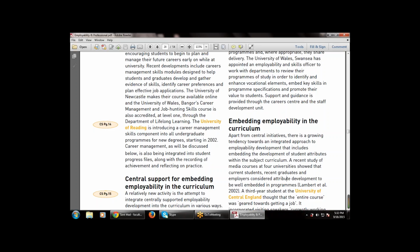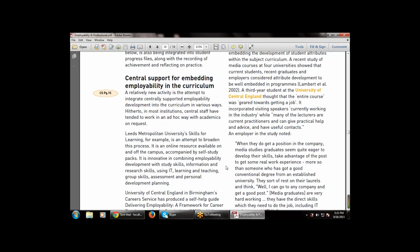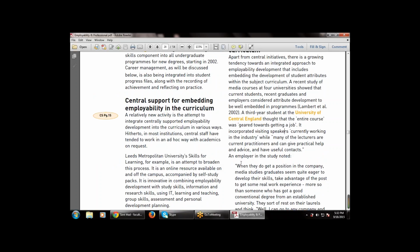A student at the University of Central England thought that the entire course was geared towards getting a job. That is, the entire course is developed for getting a job. It is a job-oriented course, which is embedding employability in the curriculum. So there is a sense of employability available within the student, and it is available in the curriculum of the course.